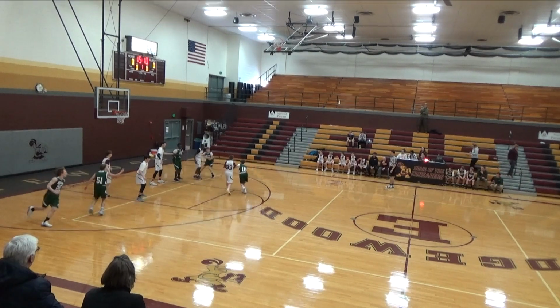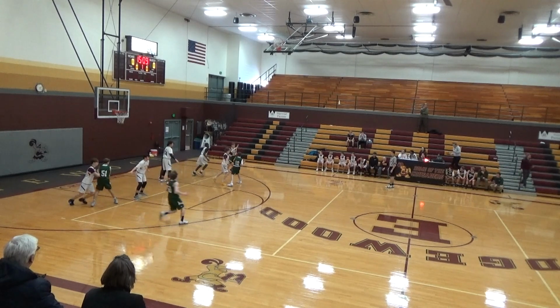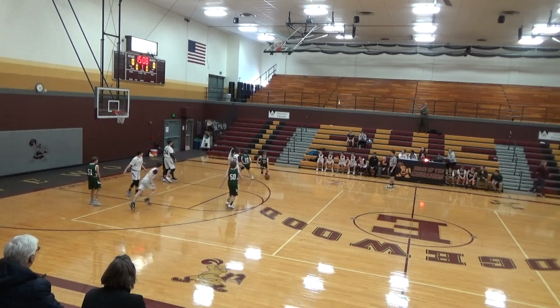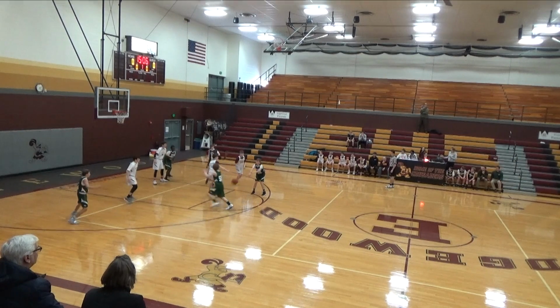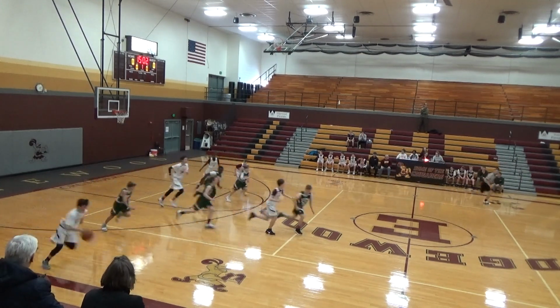Charlie's man drives to the corner with the ball to make a handoff, effectively creating a screen. But there's no switch on the screen, so Al's guy is able to drive to the middle, and Nick needs to help out, leaving his man open. Charlie needs to jump out in front of the path of Al's guy so that he can't penetrate.